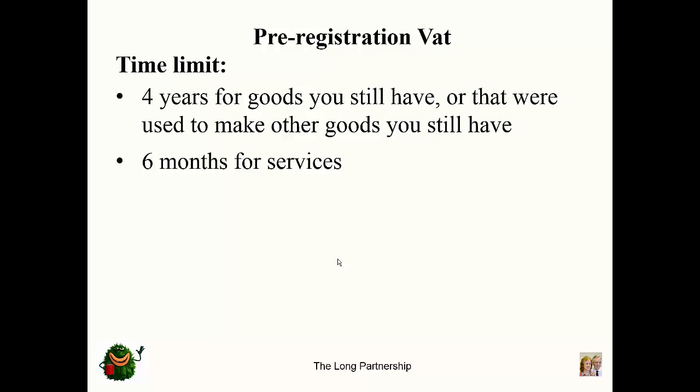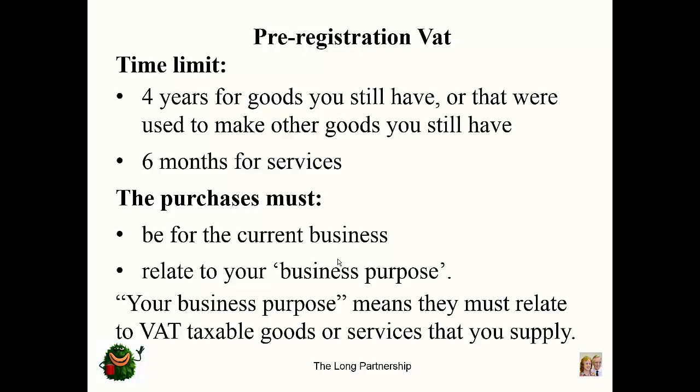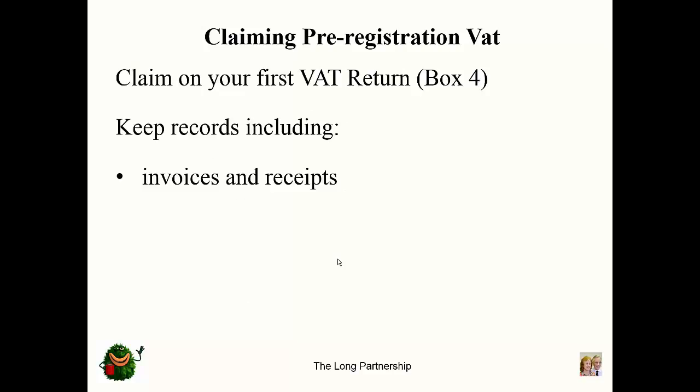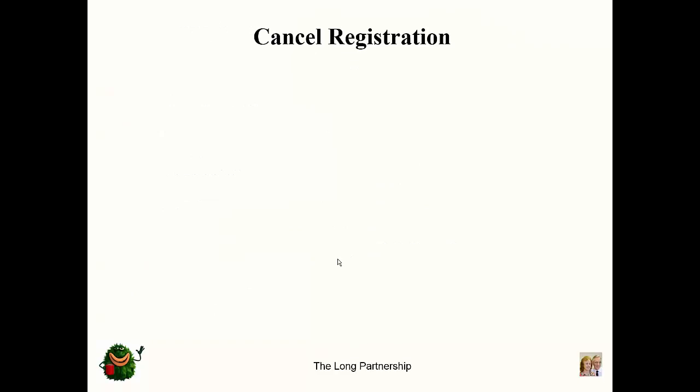And for goods or equipment, this is 4 years, and for services, it's 6 months. But the purchases must relate to the current business and have a direct relationship to supplies that the current business is making. Making a claim for pre-registration VAT is very straightforward, and you just include all the VAT to be claimed on your first VAT return. But you need to make sure that you have appropriate records to support the claim, because if it results in a repayment, then it's quite likely that HMRC will ask to see the records.